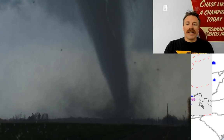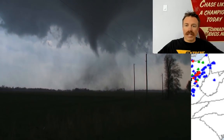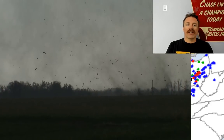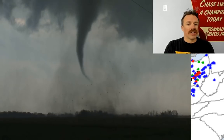This was rated an EF1, and believe it or not, I do believe it was a stronger tornado than the rating was given the violent motion and those horizontal vortices that were feeding into it. You can see this was also a multiple vortex tornado with substantial vertical winds within it. And then we went off to the east and tried to keep up with this original supercell.